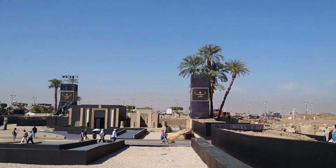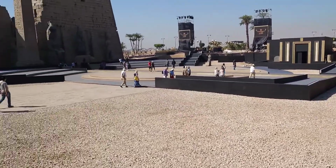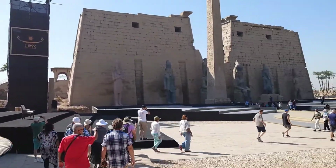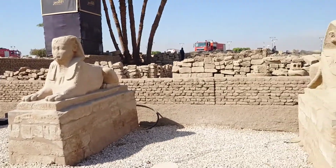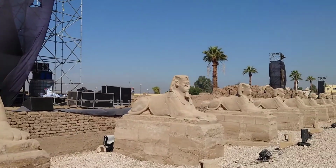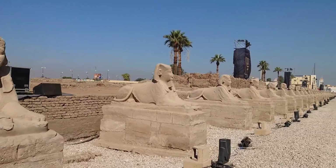Here we are at the site of the newly opened Avenue of the Sphinx. Just opened last night. And in fact there are quite a number of Sphinx here, all the way down the avenue. It goes on for about 1.5 miles.